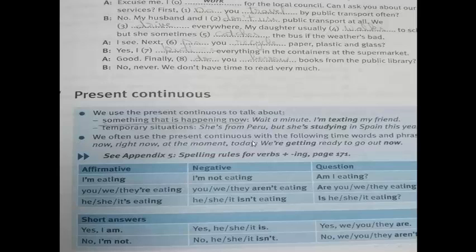We often use the present continuous with keywords like now, right now, at the moment, or today. For example, we are getting ready to go out now. With the affirmative form: I'm eating, I'm not eating, am I eating; they are eating, they aren't eating, are they eating; she's eating, she's not eating, is she eating. And of course, the short answers: yes, I am, or no, I'm not. Yes, it is, or no, it isn't. Yes, they are, no, they aren't.